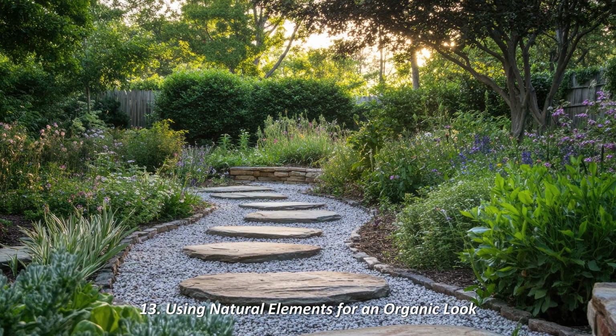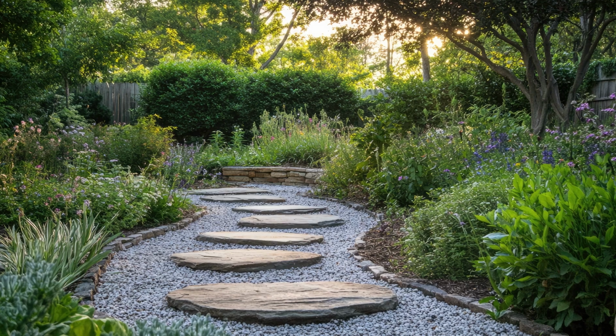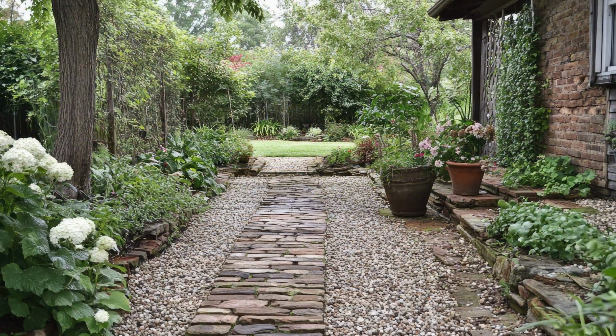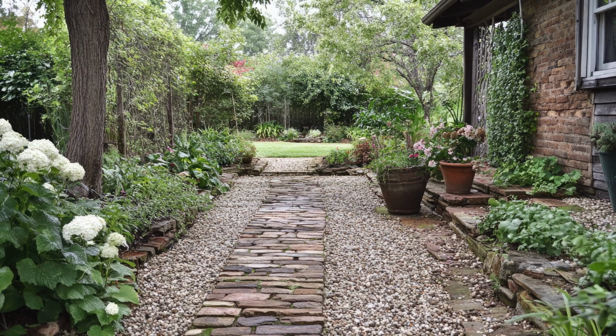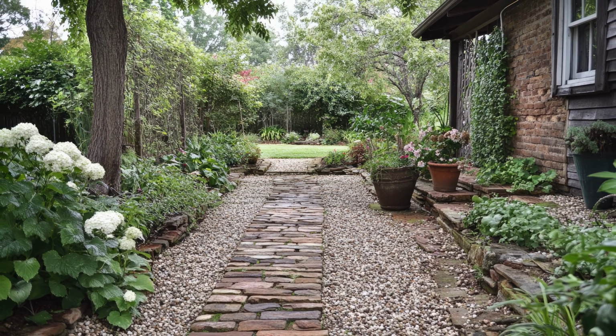13. Using natural elements for an organic look. A dreamy cottage garden should feel like an extension of nature, blending seamlessly with its surroundings. Natural materials such as weathered wood, stone, and gravel help create an organic and timeless aesthetic.